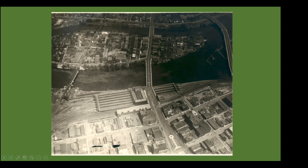You can see the main lines down to the side here that go over Nicollet Island. You can see the part of the bridge here that goes off on Nicollet Island, then over to Boom Island, which is where I believe at the time this photo was taken, the Chicago Great Western had an engine facility on Boom Island. But in this, you can also see the streetcar tracks going down Hennepin.